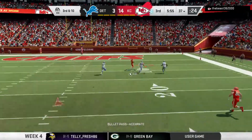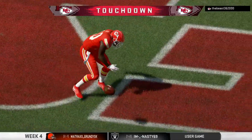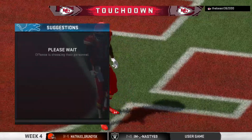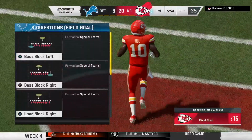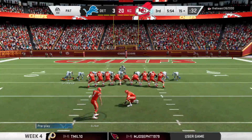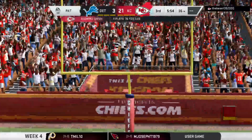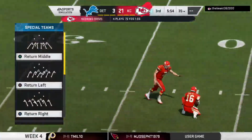They're going deep for Hill. This is caught, and he takes this into the end zone for a Chiefs touchdown. Tyreek Hill, his first touchdown on the year. And the Chiefs are able to extend their lead. Still plenty of time left in the game, but now starting to pull away a little bit. Get some breathing room with that one.